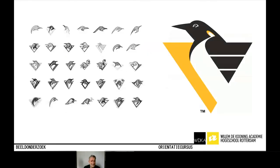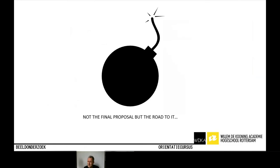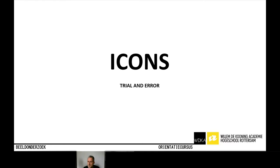And as well in this design for the Pittsburgh Penguins, it's apparently an ice hockey team. Look at the very minute way the graphic designer has done research in the effect of just twisting and turning. Okay. This may be explosive material for some of you, because some of you are used to have a first idea when they get an assignment and hand that in and make sketches afterwards. But no, I have to say that even the most iconic designs were developed through trial and error.